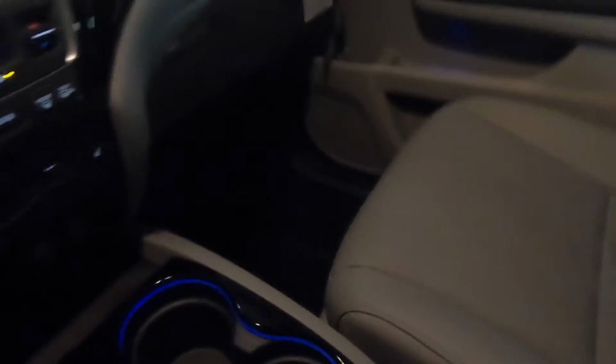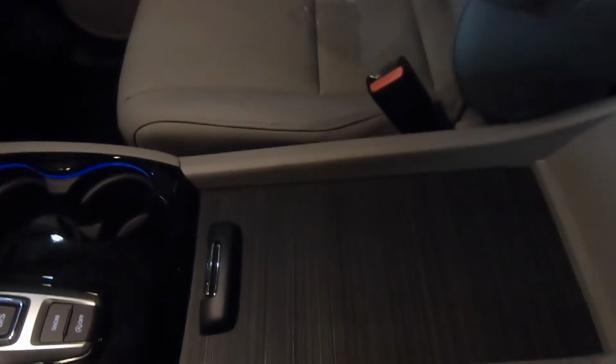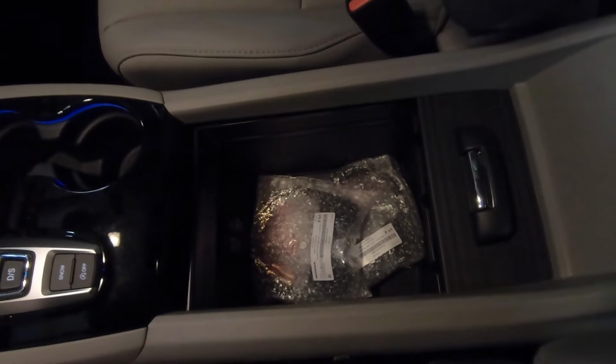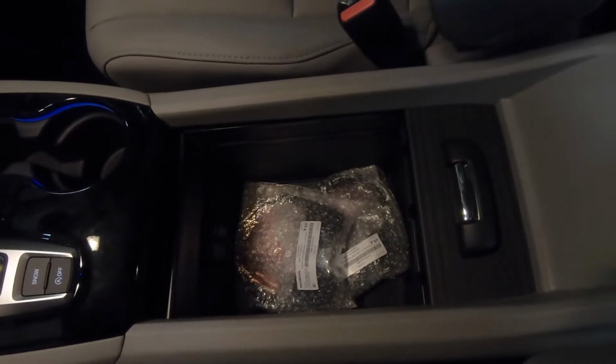Heated seats only, you don't have ventilated seats, and there is the console right there. Open that up a little bit, you could fit quite a few Vehicle Visionary t-shirts inside of that console if you wanted to.